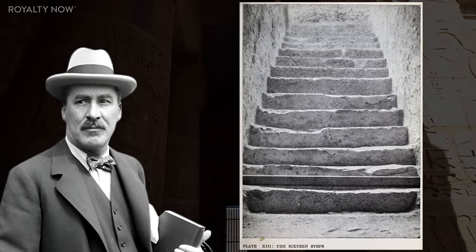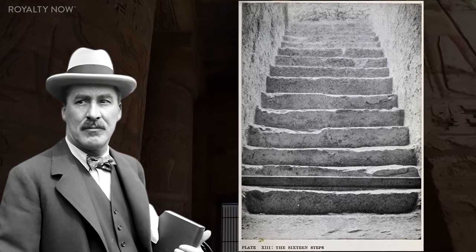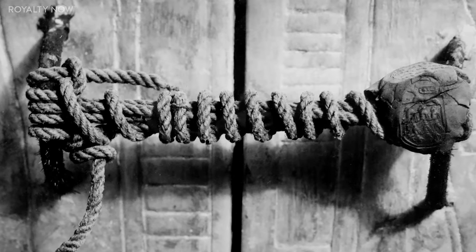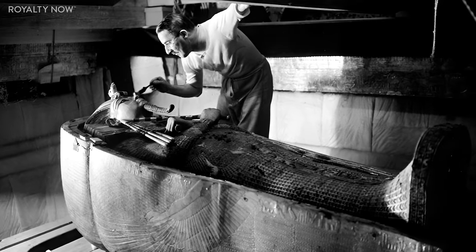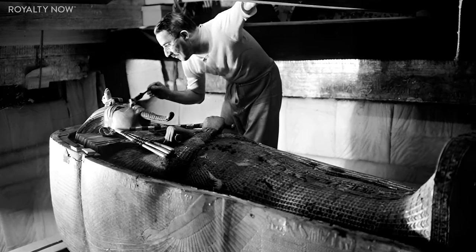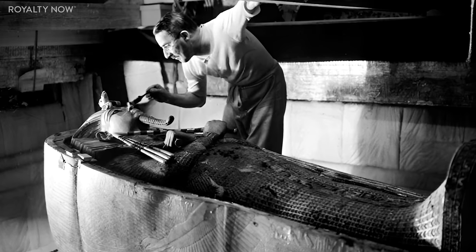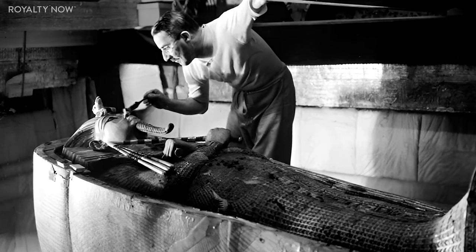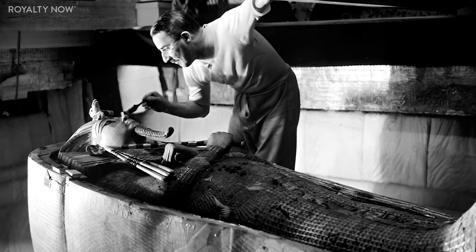The very next day, he followed those stairs and was thrilled to find an undiscovered tomb with its inner door still sealed, an extremely rare find. In it was the boy King Tutankhamun, a pharaoh who had reigned for only 10 years, the blink of an eye in historical context. It was a discovery for the ages, one that revealed thousands of perfectly preserved Egyptian antiquities and captured the public imagination.